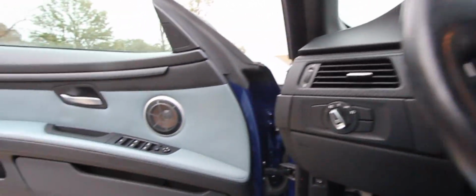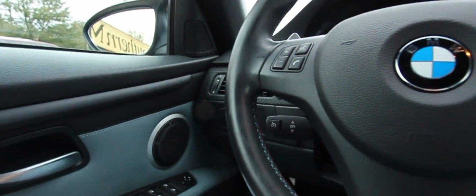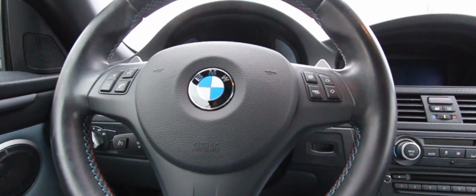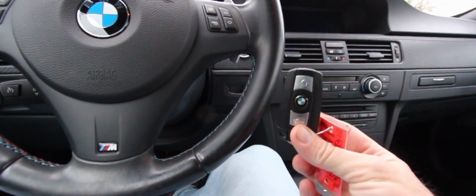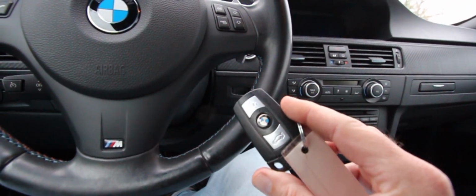All right, everybody, we're inside the car. Let's go ahead and close the door. Still pretty quiet in here, and again, another benefit of having a hardtop convertible is having a quieter cabin. Here's the key right here. No different than any ordinary BMW key. Okay, so nothing a whole lot different there.